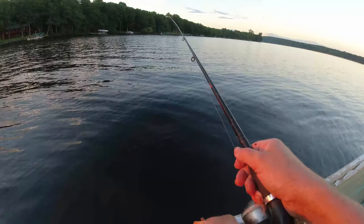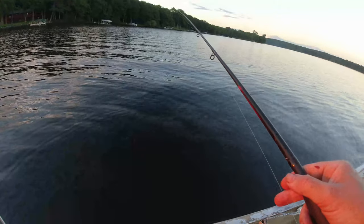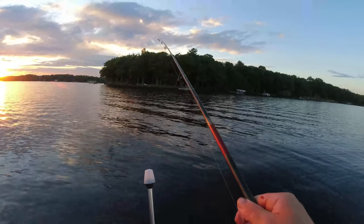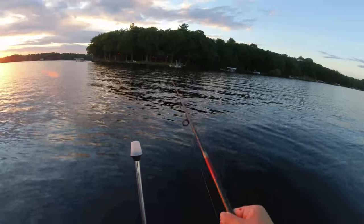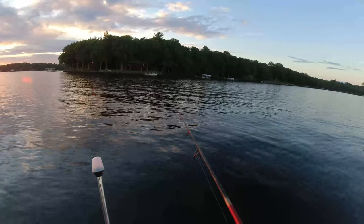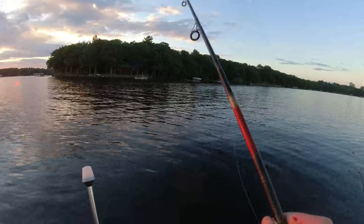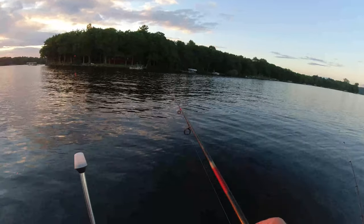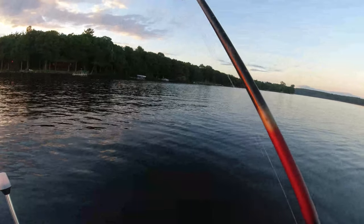There's another bite. Okay, got another one. Oh, just missed him. Got some weight. I don't know if this is a fish or if it's bottom. Thinking snake. Oh, no. Not snake. It just started running. Felt like a log. Oh, wait a minute. It's still there. Oh, no. Took my bait.